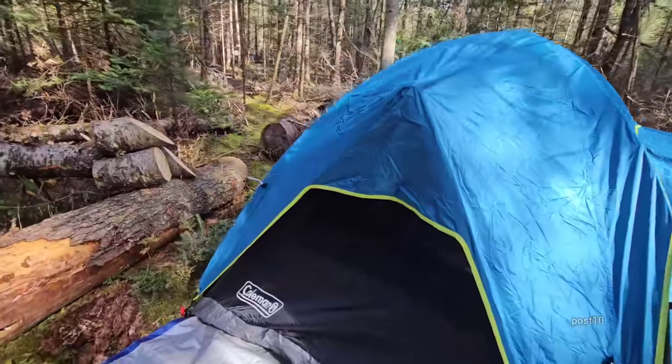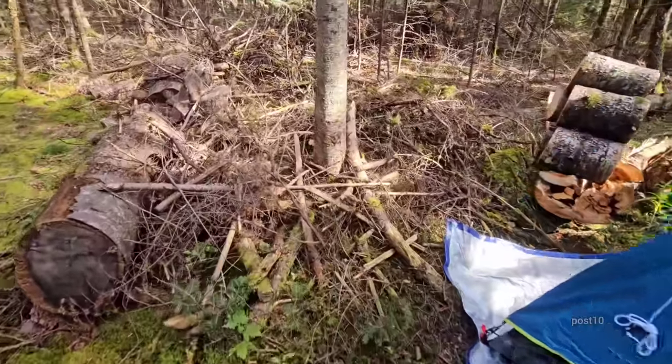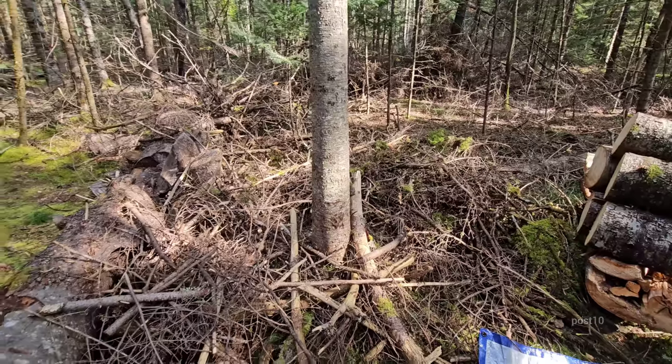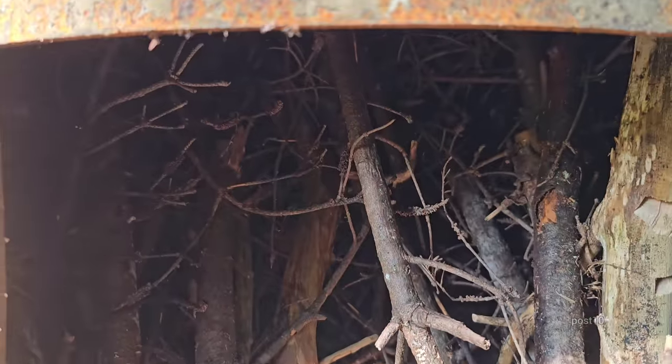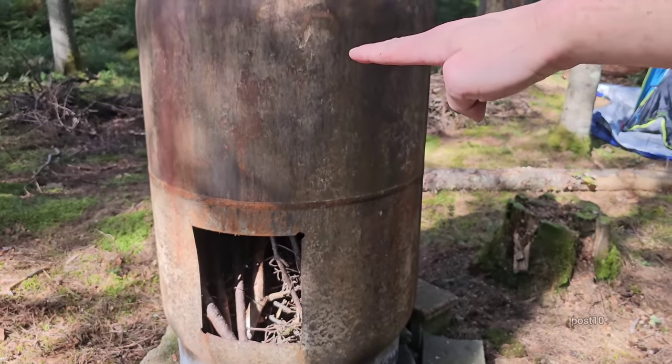It's not gonna be windy tonight, so I'm not gonna stake the tent down. Same thing with back here. This pile was huge before I diced it. Now this can all be cleaned up. The cool thing about this is, you saw how I was stuffing it way up inside it too? So this firebox is loaded up to about here.